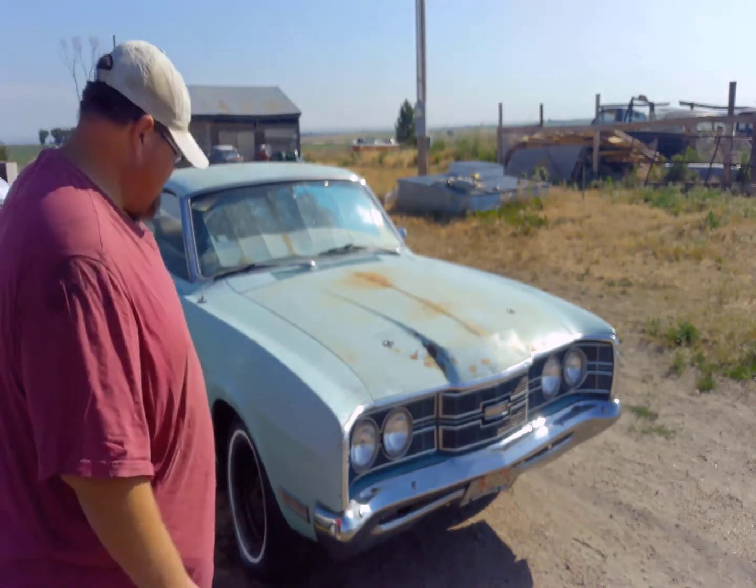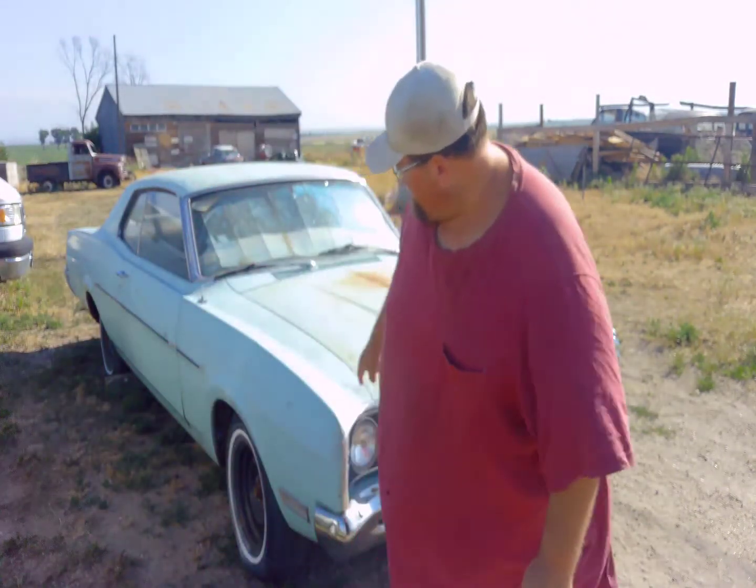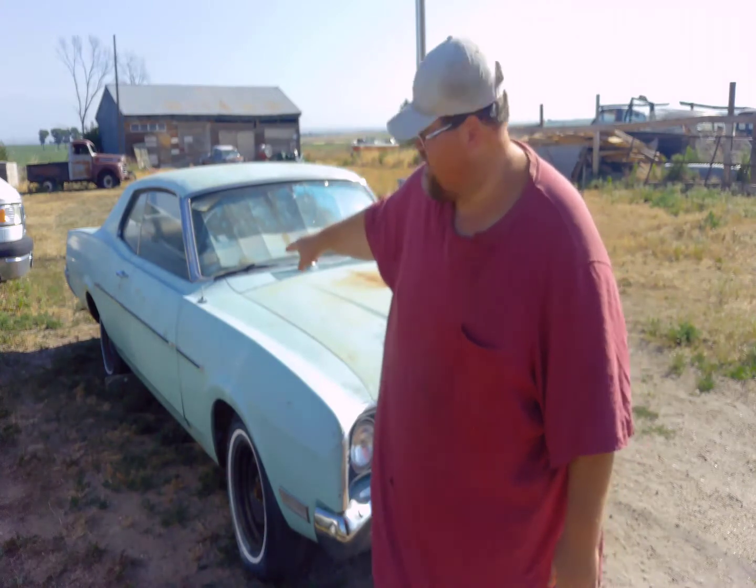The only issue that I have with this car is that there's actually a fresh, let's see about this side. This passenger door, there's an issue going on with the bottom hinge. I actually sprung real hard.